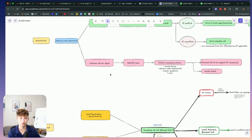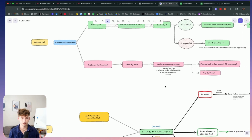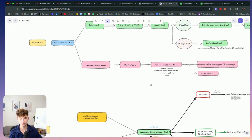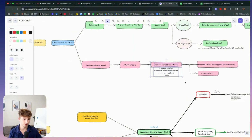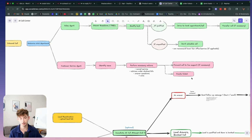Within this customer service agent, we have to first define what we need to happen. We have a department where people are constantly calling in, needing their FAQs answered, and needing to take all these different actions. Let's say hypothetically we have a human sales department that we're employing, and they're constantly having to answer simple questions, canceling services, retrieving order statuses and information, creating tickets, and forwarding calls to different departments. If this is the case, AI can definitely handle that, and that's what we're going to be showcasing. So define what necessary actions you want this to take. For us, it's going to be able to retrieve order statuses and information, answer questions, create tickets, and forward calls.